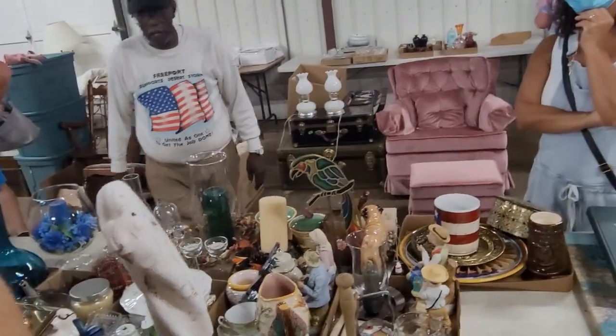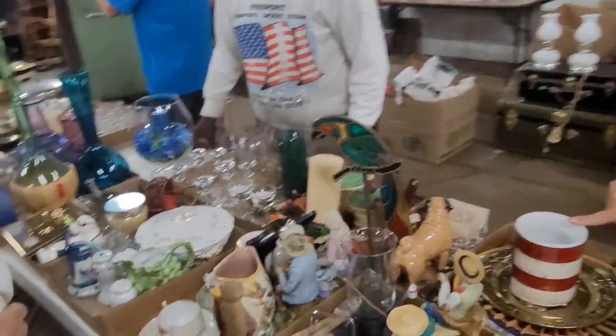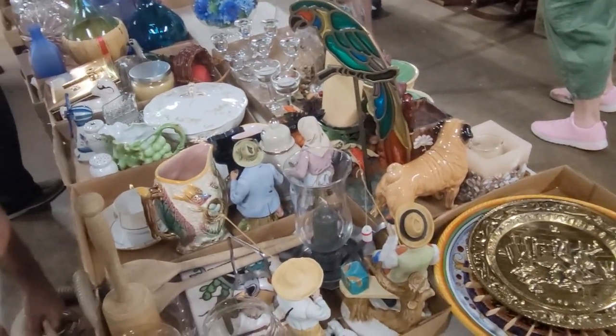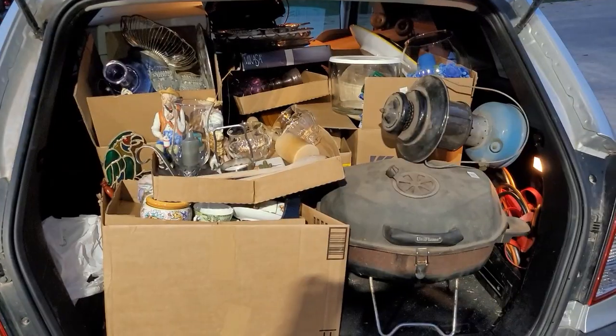$10, number 70. About all that for 10 bucks. Just about all of this for 10 bucks and already sold that for 5. Gotta love it. I'm still at the auction. I already got stuff sold.